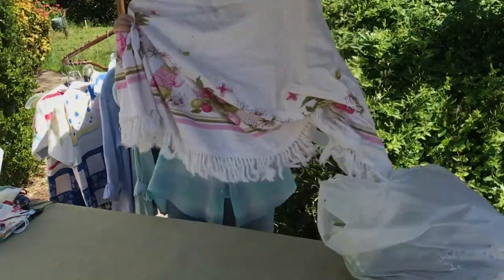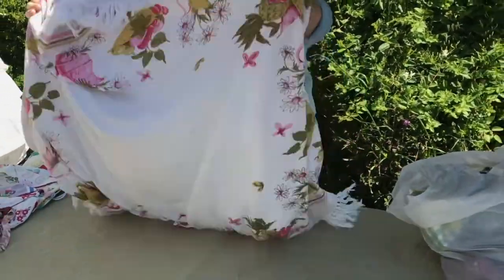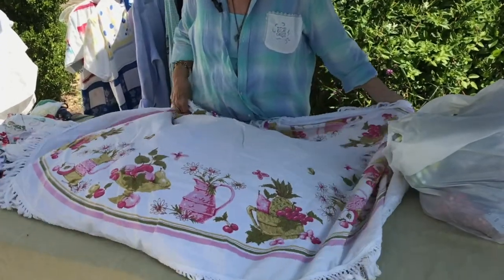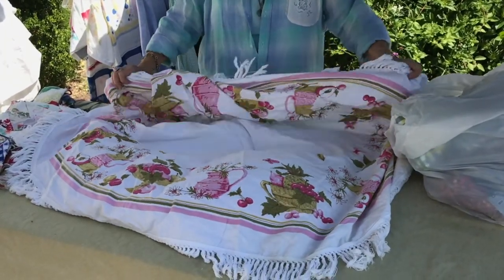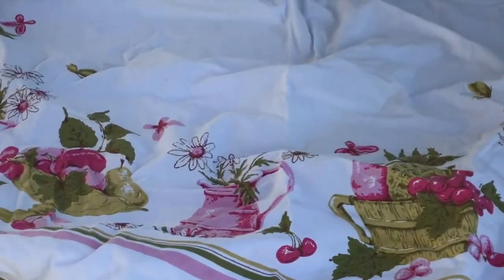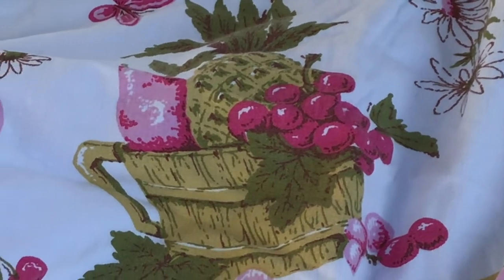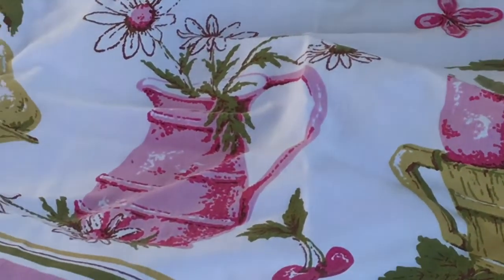Here was my find of the day on this trip to the thrift store. A beautiful cotton floral tablecloth. This one's circular, and I do a lot of different things with vintage tablecloths. I don't even see any stains, which is always a good start.